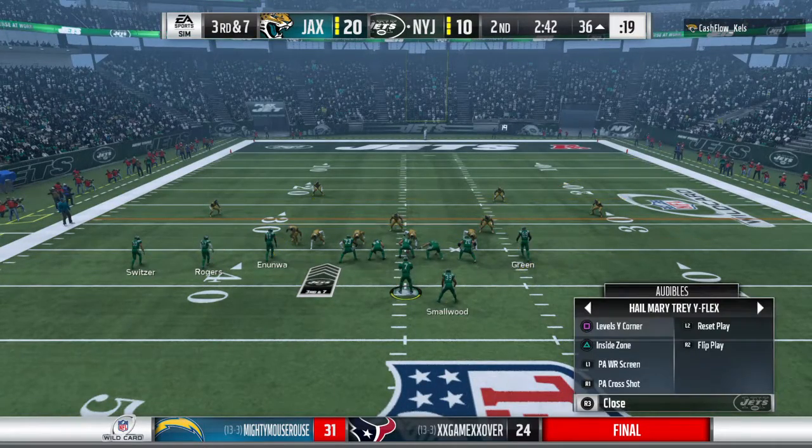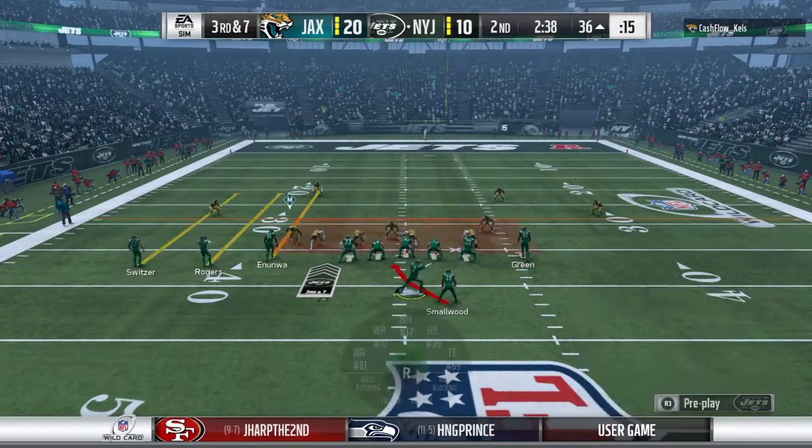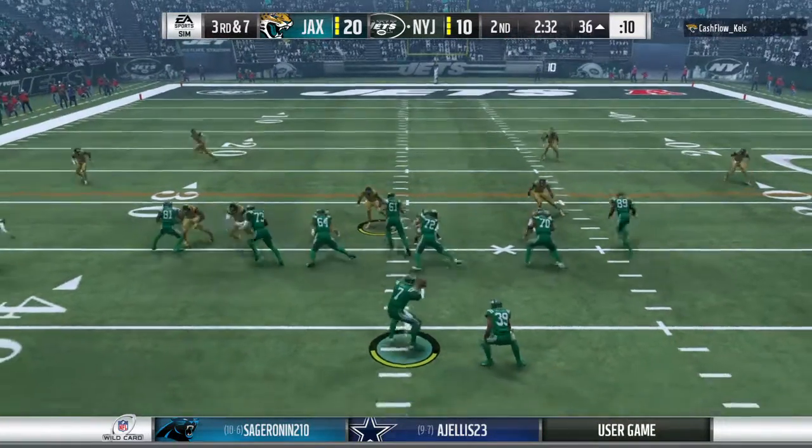Flex round. Flex round. Let's go. Ohio. 38. Flex round. Flex round. Ohio. Ohio. Let's go. Ohio. Ohio. Ohio. Check it back.